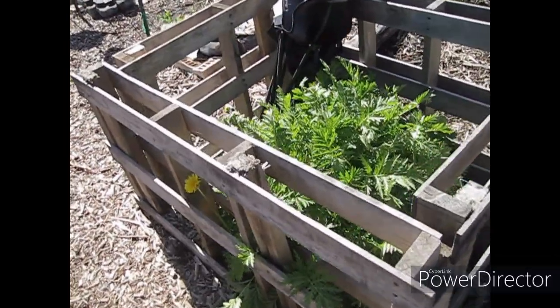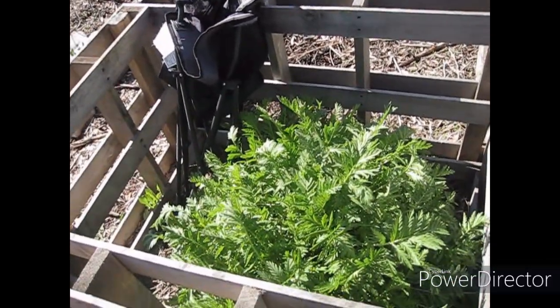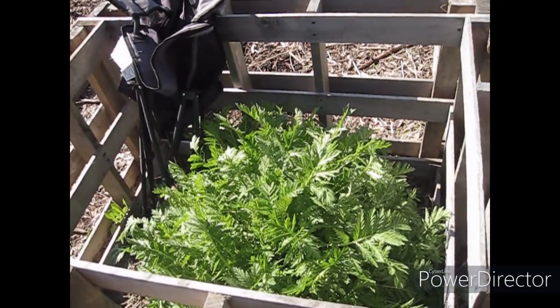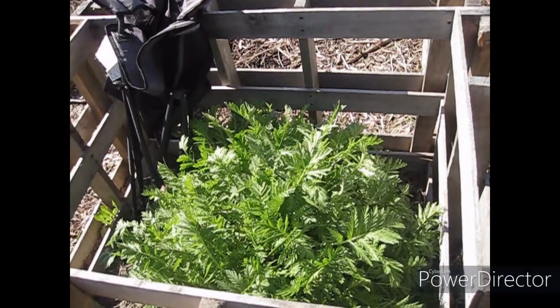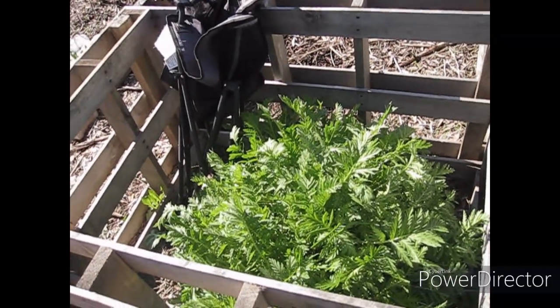My tansy is really starting to look good. Last year, this thing got 6 foot tall. I've talked to other people who said that their tansy only gets about 2 to 3 foot tall, which is what this is right now. But ours last year was a good 6 foot or more tall.